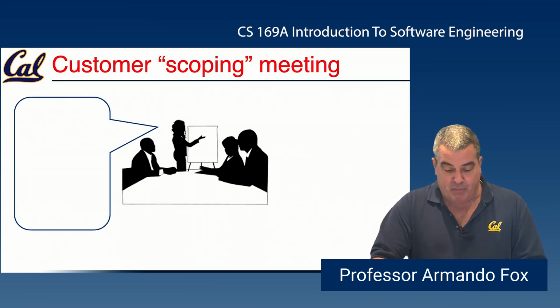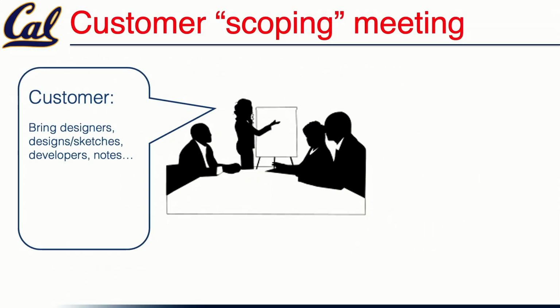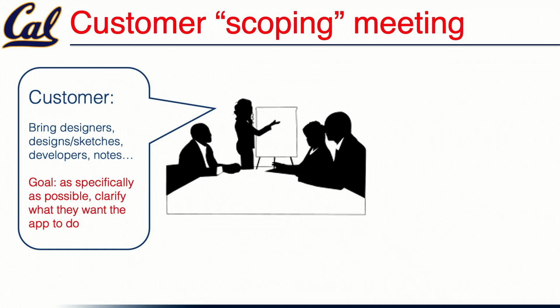The customer brings with them to that meeting any designers, sketches that they have. Maybe they've already worked out some lo-fi UI sketches. Maybe they have some of their own developers. Because by the way, Pivotal doesn't just build software for the customer. What they do is they work with the customer's developers to essentially teach them how to follow an Agile process in a disciplined way internally. So the customer's goal is to bring as much information as they have to make clear what they want the app to do, in whatever form they have that documentation, whether it's design documents, meeting minutes, sketches, or whatever.